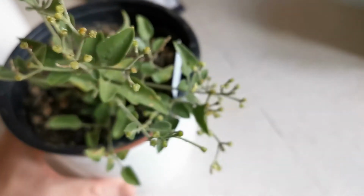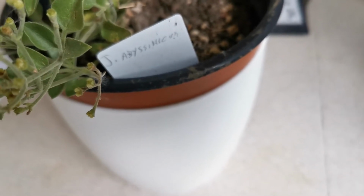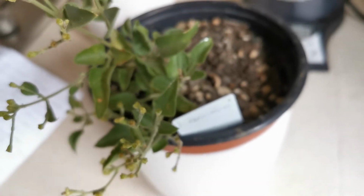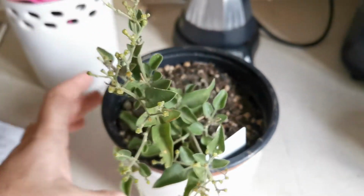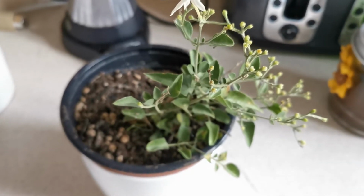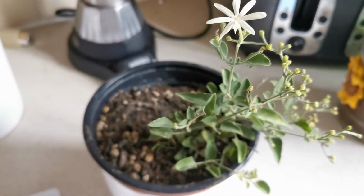Today is the 15th of September and I'm talking about Jasminum abyssinicum, or at least the plant that I received as Jasminum abyssinicum, because I found some descriptions that I don't think completely match with the plant. Anyway, I'll talk about this as Jasminum abyssinicum and tell you a few differences I found with my plant.